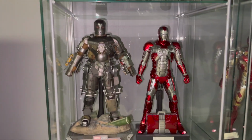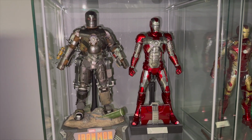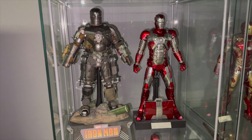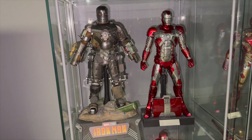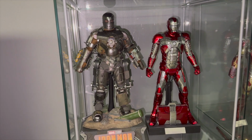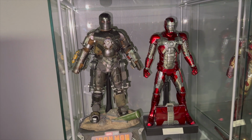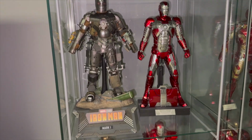Then below that, I've got Mark 1 and Mark 5, the suitcase armor. These two are great. I do want to make a Hall of Armor, and I want to have 1 through 85 or whatever, if that's even possible. I don't really know. But Mark 2 just got announced by Hot Toys, so I'll be picking that up. But for now, I've got Mark 1 and 5, and then 3 on the other shelf.